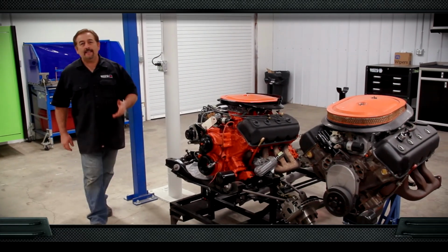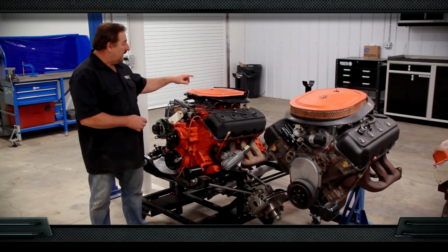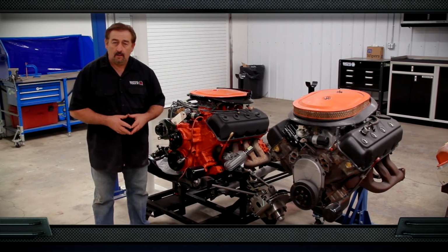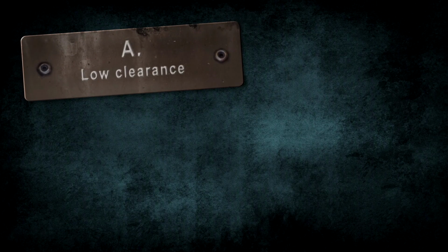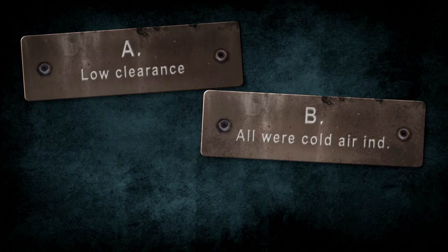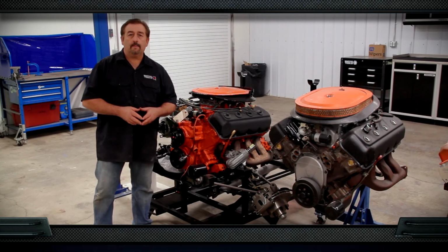The legendary 1969 to 1971 426 Hemi required an oval-shaped air cleaner. What was the reason for that? Low clearance under the hood? All 426 Hemis were cold air induction? Or all 426 Hemis came with a mandatory dual 4 carburetor setup? The answer coming up after the break.